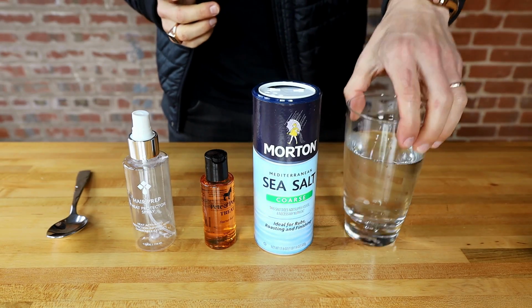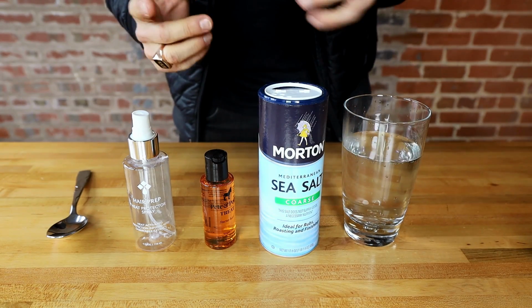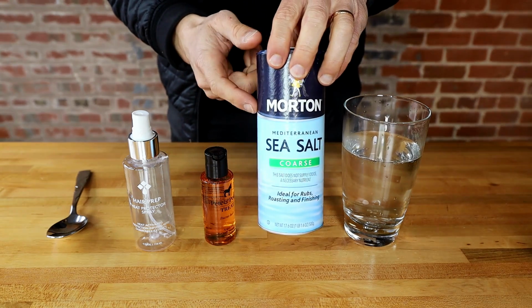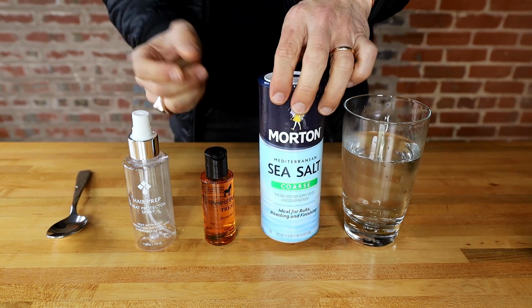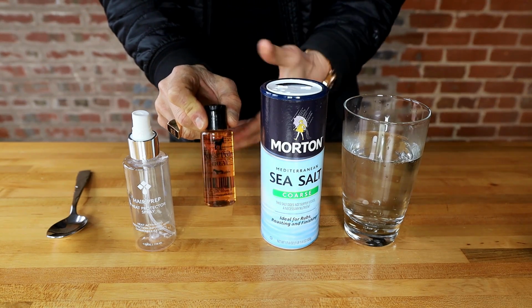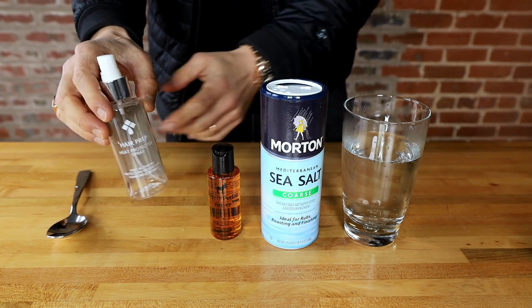What you're going to need is 1 cup of warm water. You're going to need some sea salt. You're also going to need some type of oil. The one downside to using a sea salt spray is that it can be drying, and so you want to make sure that you're also giving something in the spray that's going to hydrate your hair as well. You're also going to be needing some type of empty spray bottle.